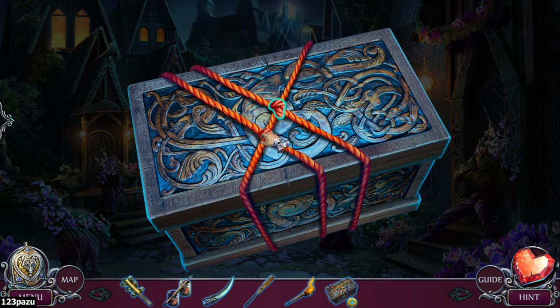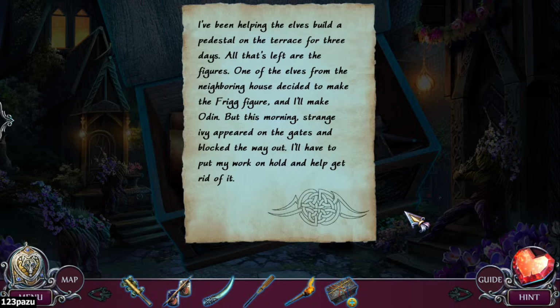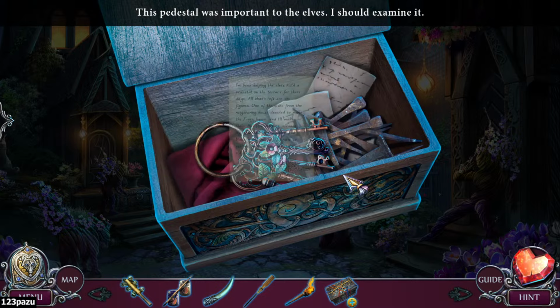I've been helping the elves build a pedestal on the terrace for 3 days. All that's left are the figures. One of the elves from the neighboring house decided to make the Freya figure. Now make Odin, but this morning strange ivy appeared on the gates and blocked the way out. I'll have to put my work on hold and help get rid of this.